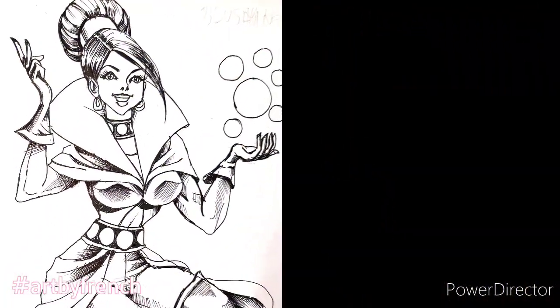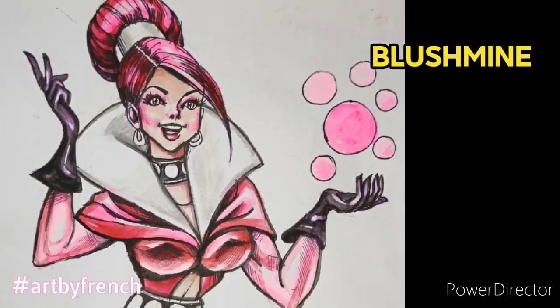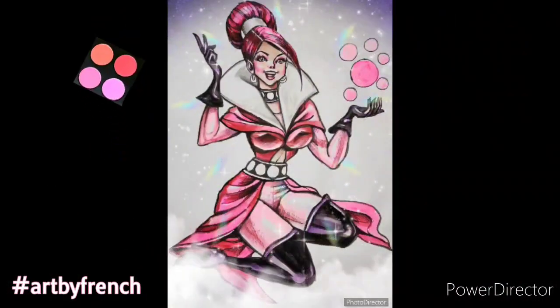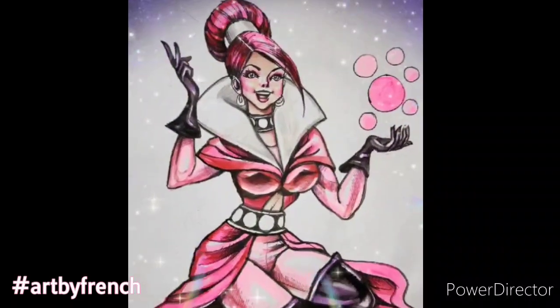Won't you blush if you were faced with this beautiful lady called Blushmin? Well, obviously I took the design inspiration from the blush palette, but I only took the pink color because I find it fresh, charming, and very youthful.